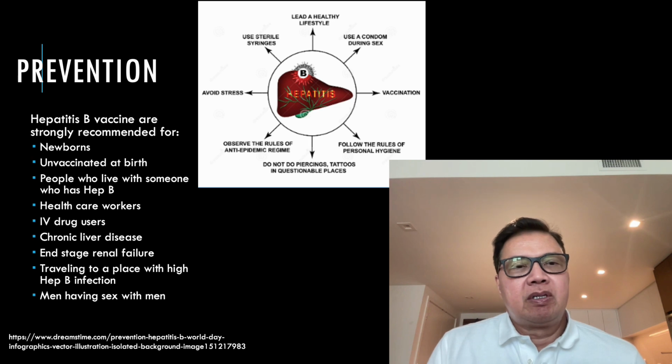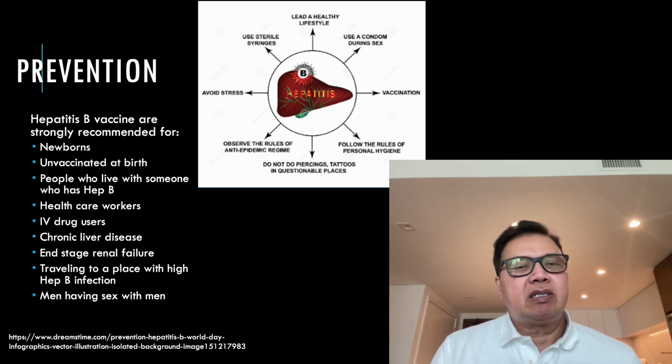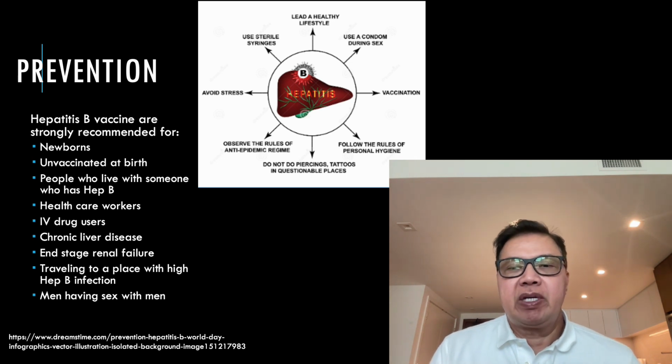Prevention is usually through hepatitis B vaccine, strongly recommended for newborns, unvaccinated at birth, people who live with someone with hepatitis B, healthcare workers, IV drug users, chronic liver disease, and those on dialysis. And if you're traveling to a place with high infection of hepatitis B, and men having sex with men. And the three most common vaccines that we use are Recombivax, Engerix, and Twinrix.